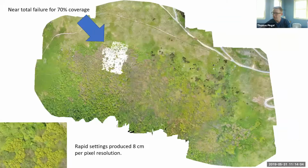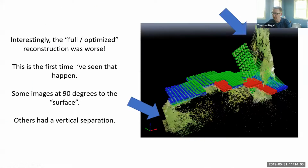So we've got a layer that sort of came in vertically over here on the right, just a bad match. Over here on the left-hand side, you can see that we've got a vertical separation going on here. So I was basically just running this to get a quick look at it. I'm gonna turn this over to Riley, and he's gonna run it for real. But clearly there were some pretty significant problems with the reconstruction.